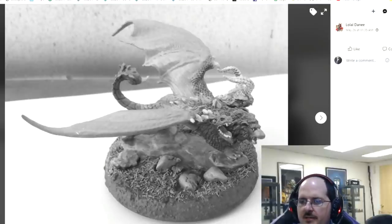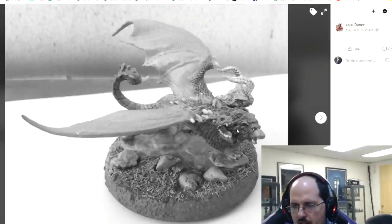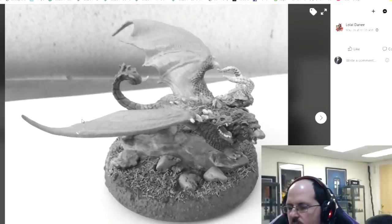Or look at the heads of the monsters. They're all one shade. This is all the same gray. This is all the same gray. This is all the same gray, right? The black and white tells the whole story.